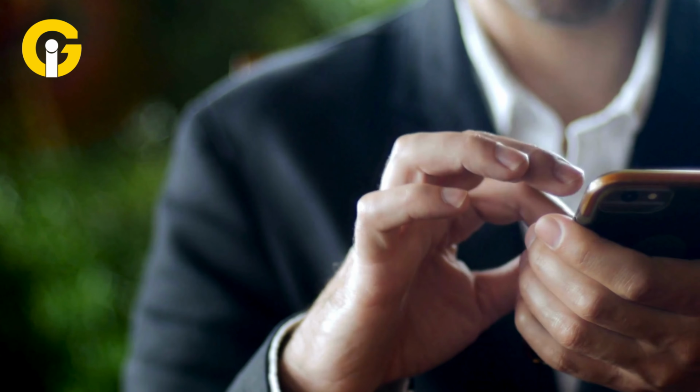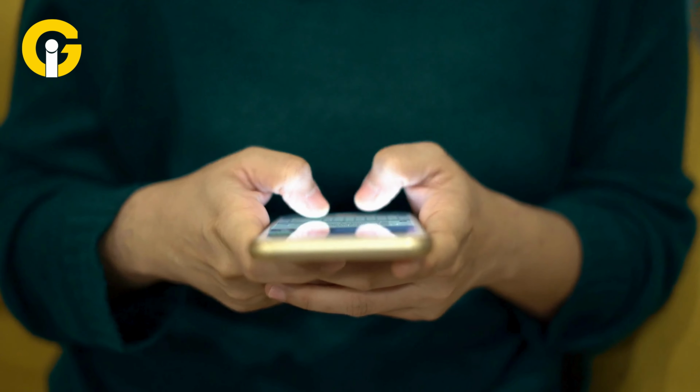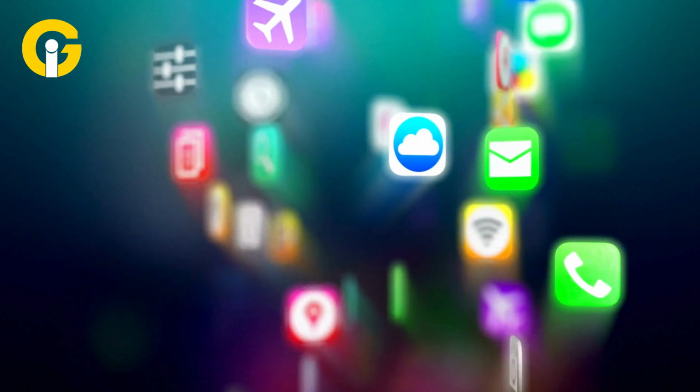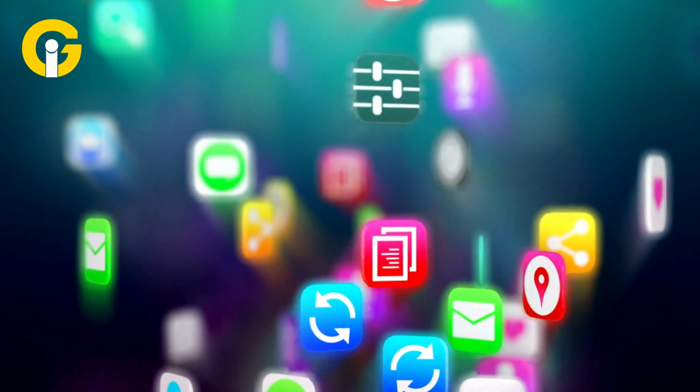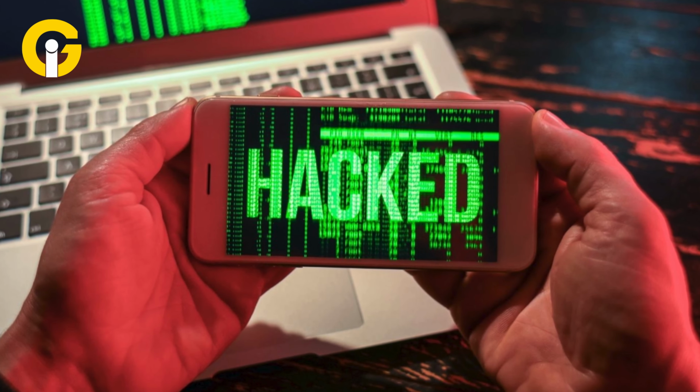Number 4. Slow performance and overheating. Sluggish performance and overheating, particularly on relatively new phones, could be signs of a hack. Number 5. Strange behavior. Abnormal app openings, unsolicited calls or emails, and unexpected behavior might signal a hack.